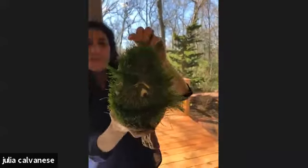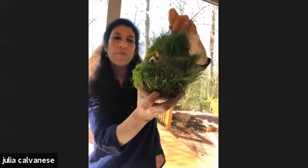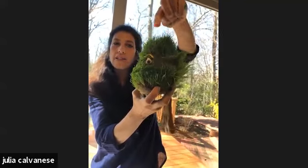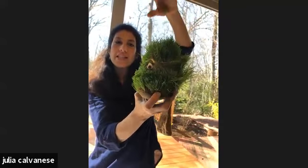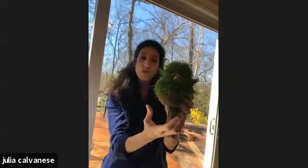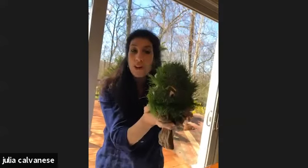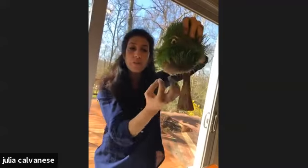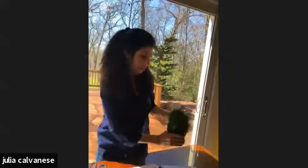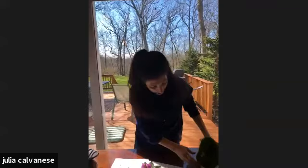I'm going to leave the top. I actually cut the pantyhose around the top so that the grass could continue growing and growing upward. And making sure this is wet, you can submerge. That means you can put this whole thing in water and hold it up and let the water drip through and then put it in a sunny spot. So that's our grass head.